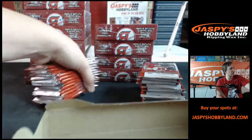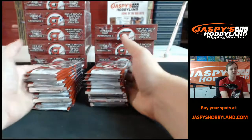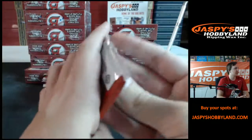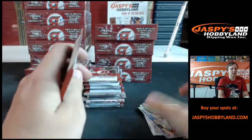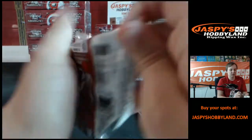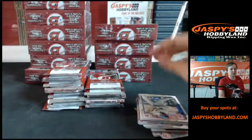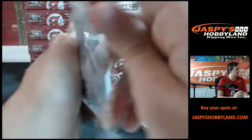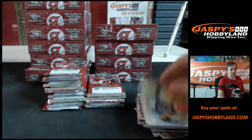Now listen, where does this one go? That goes to the chrome lot of Domingo German. But it is a refractor, so it should be top loaded. It's got scratches. Yeah, some of these refractors are not in the best condition. Want me to start penny sleeving stuff or what? No. I'm just gonna put all the chrome.